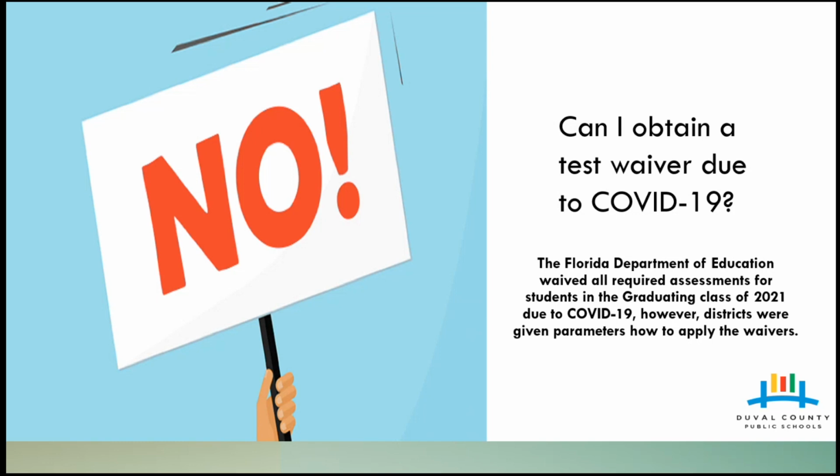So for students who were expected to graduate in the spring of 2021, a school district was authorized to waive the required state assessments for graduation, if the district determines on a case-by-case basis that the student's high school record established a comparable level of achievement. So if any of you have a student who was scheduled to graduate in the class of 2021, you would want to contact your school counselor to determine if your child's eligible for that waiver.